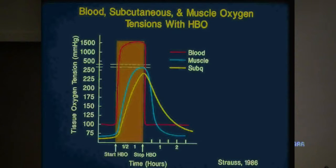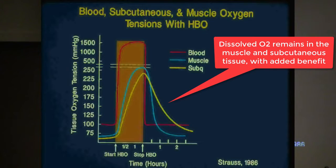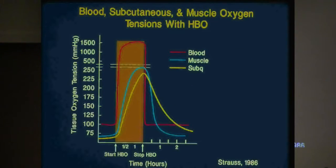Those intervals are slower, both going up and coming down. In subcutaneous tissue, those intervals are even slower. If you look at this, you're still benefiting in subcutaneous tissue and muscle even after you come out of the chamber. You still have that increased oxygen in the system. It will take about a couple of hours before you get back to baseline.